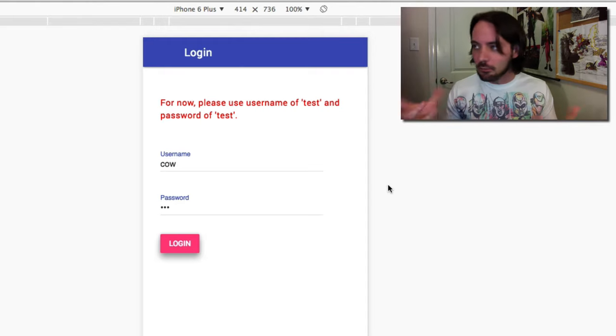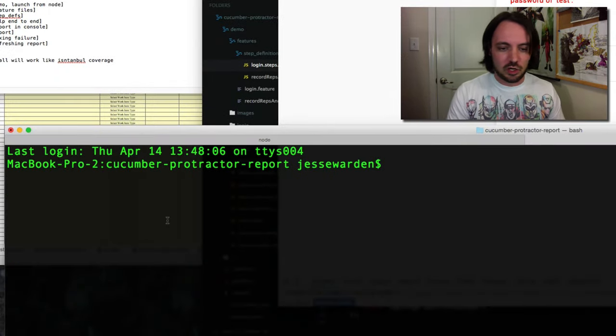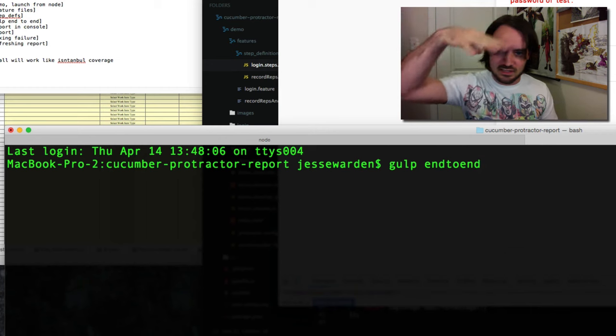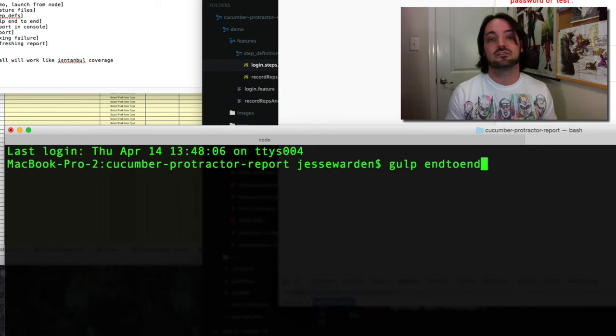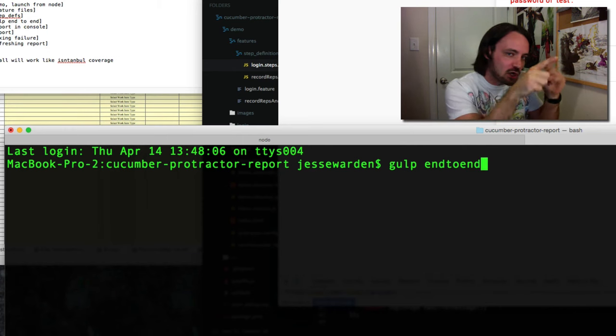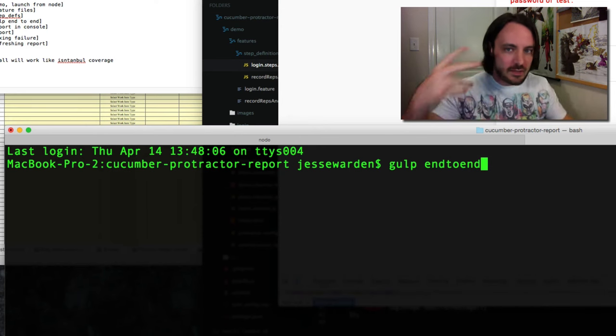That's manual: opening a page at some server and clicking around. Let's automate that. So we're going to open a new tab here, and we're going to run gulp end to end. It's just a build script that runs Angular Protractor, also known as syntax sugar on top of Selenium. If you're not familiar with Selenium, it is a way for you to automate browsers opening and closing, talking to them, going to pages, clicking on things on the page, and setting data in them. When you wrap that with code, you can automate your testing cycle.